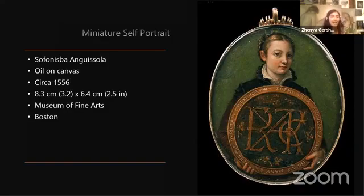But in this tiny little miniature, take a look at the size of this. It's smaller than what you see on your screen, 3 by 2 inches. An incredible work. It's now housed at the Museum of Fine Arts in Boston, which is famous for their miniature portraits collection.